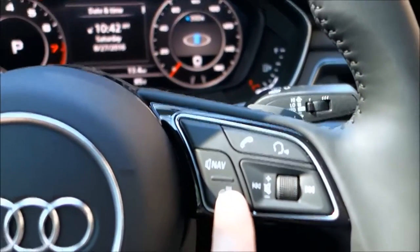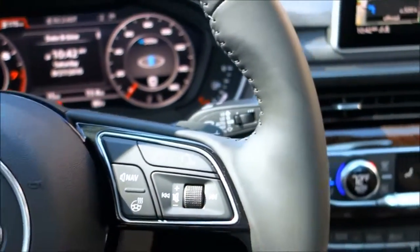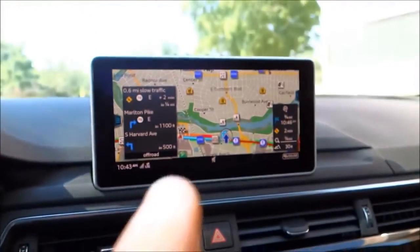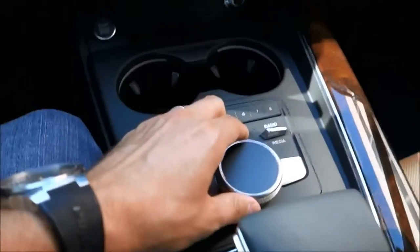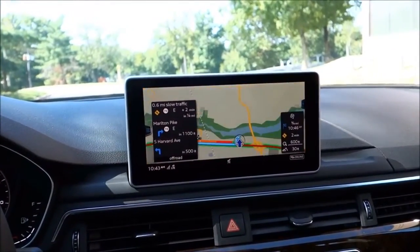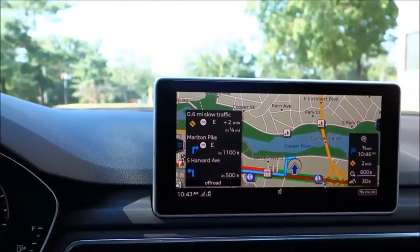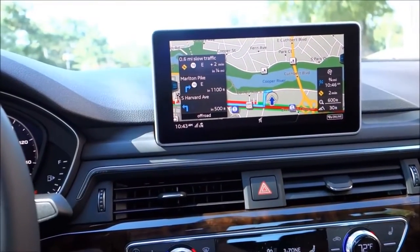From right here, you have navigation. And the navigation starts talking to you regarding what your next move is. And this navigation is actually completely controlled by this. As you can see, as I click to the left and the right, it will zoom in, zoom out. I have to say, super friendly, really high quality, as in when you hear the click, it moves. I mean, everything is really in tune with each other.